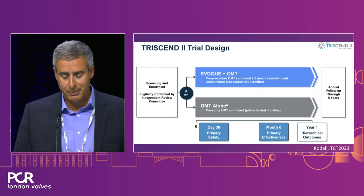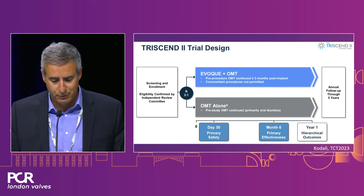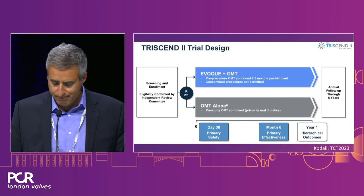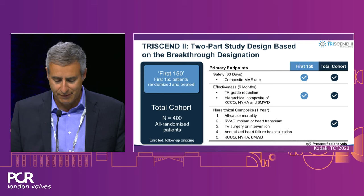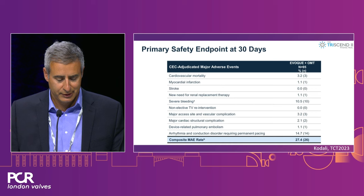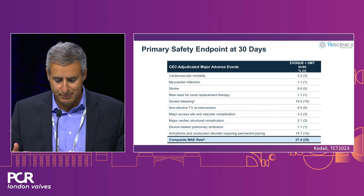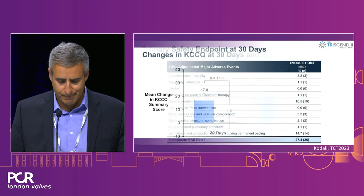So we're going to talk about the first randomized trial. It's relevant to all discussion of TTVR: TRISCEND II, which was Evoque and medical therapy versus medical therapy alone. This first 150 patient data was looking at safety and efficacy up to 6 months, and this was presented recently at TCT. You can see low mortality at 30 days, pacemakers though in 15%, and bleeding has come down from previously more than 20% to 10%, so there's a little bit of progress there.